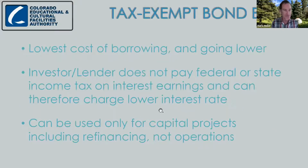So, a little bit about tax-exempt bond basics. Exciting. But if you're going to borrow money, often tax-exempt bonds are the cheapest form of borrowing, and as interest rates go lower, so will the rates for tax-exempt bonds. The reason is that the investor, the lender, the entity that buys our bonds and charges the borrower interest on that loan, doesn't have to pay federal or state income tax on the interest revenue they receive. Because they don't have to pay Uncle Sam, they can offer a lower rate to the ultimate borrower, the land conservation charity in this case.